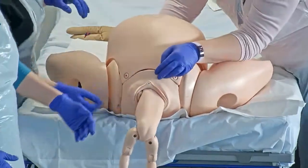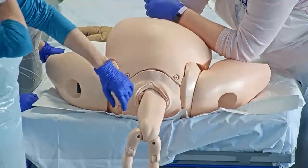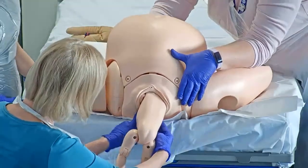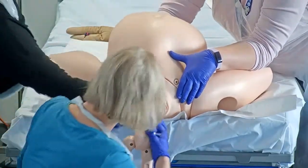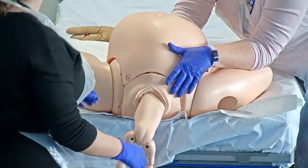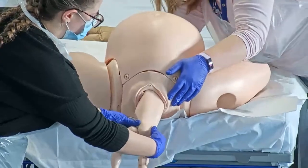If not, we may need to go in, and it's quite good to kneel down and go in to retrieve the arms. One way of doing it: you can hold the baby by the bony prominence, and you're just going to turn the baby 180 degrees until you can see the arm. Now if you can access the antecubital fossa, the inner part of the elbow, you can then plop it out.